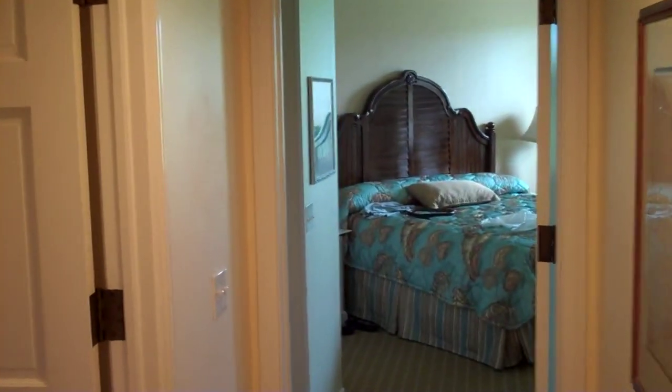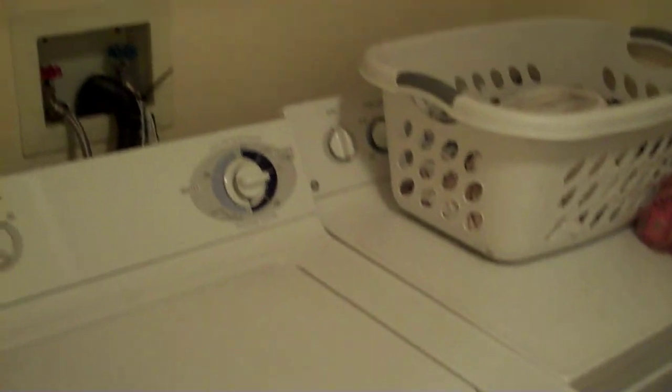All right, so along with a 2-bedroom, it's got a nice spacious area. There's a little hallway here leading into the master, but there's a washer and dryer, very similar to any of the other 2-bedroom DVC locations, much like what we did when we went to Kidani Village. I showed you that on that video.